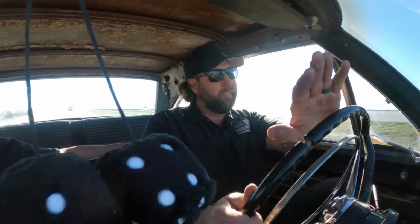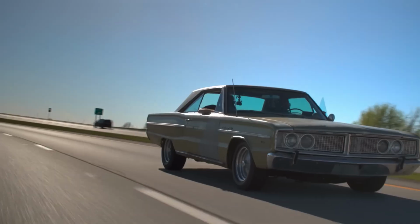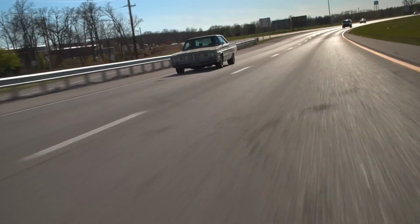Oh, what happened? Why is it just all of a sudden? I don't know. Oh wait, is the defrost button pushed? There you go, turn the defrost off.